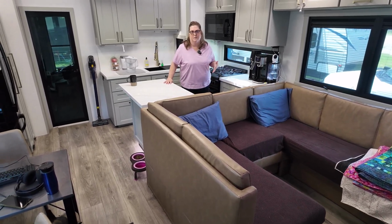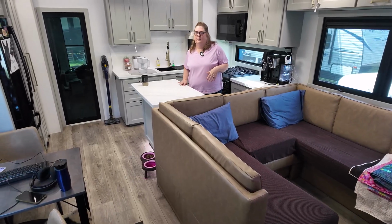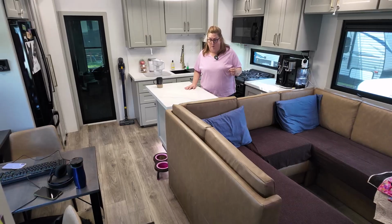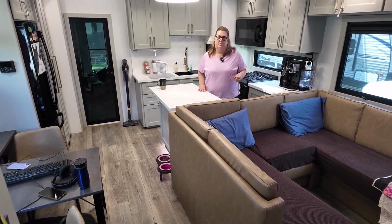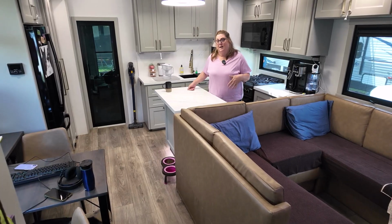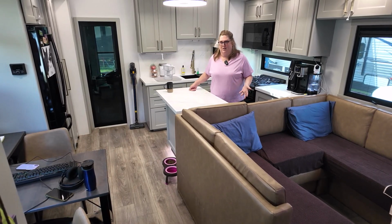Now, Matt and I have always cooked together in our kitchen. And we are going from a 4,400 square foot house to a 400 square foot house, right? So we're used to having a very large gourmet kitchen. This one is obviously not large. We don't run into each other in the kitchen.